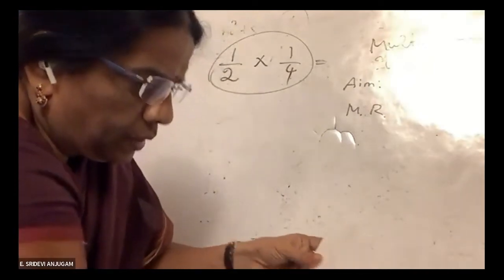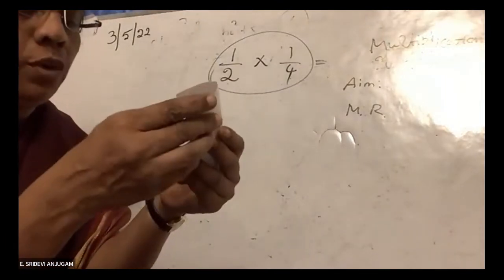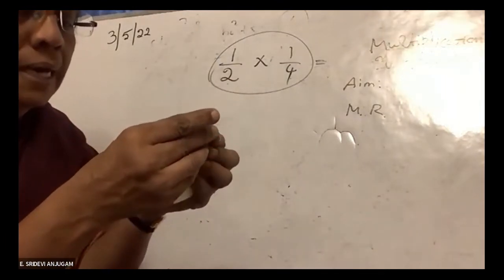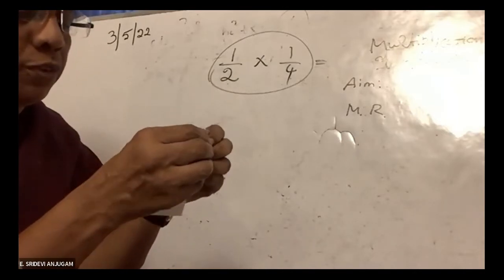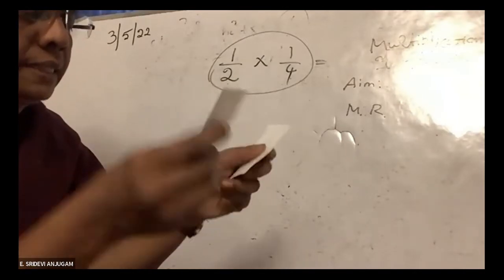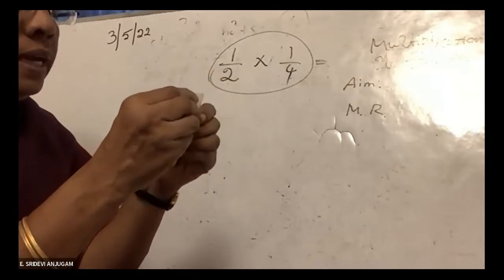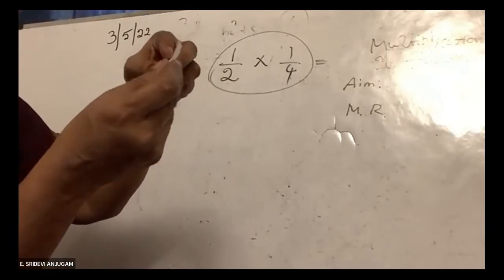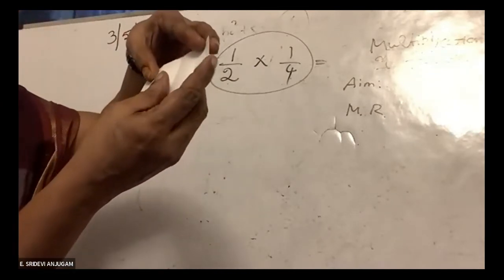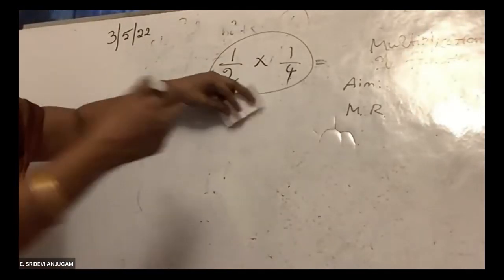You can take two papers like this. First, you have to take the bigger denominator and fold it into four parts. Immediately, what they will do, the denominator is four, so I'm going to divide it into four parts. This two, then I'm going to fold it like this. See, you can get four parts, 1, 2, 3, 4 parts. We'll make them paste it here. 1 minute.